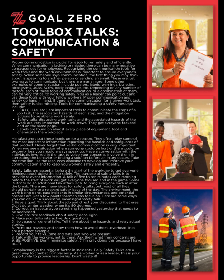Safety talks discussing work tasks and the associated hazards of the work are very important for work crews. They get everyone focused and on the same page. Labels are found on almost every piece of equipment, tool, and chemical in the workplace. Manufacturers put these labels on for a reason. They often relay some of the most important information regarding the hazards and safeguards of that product.